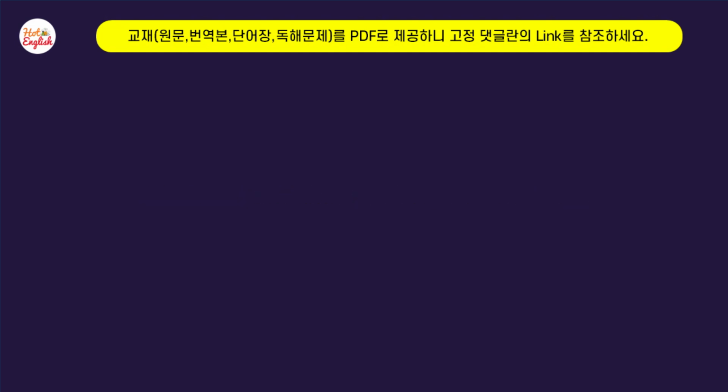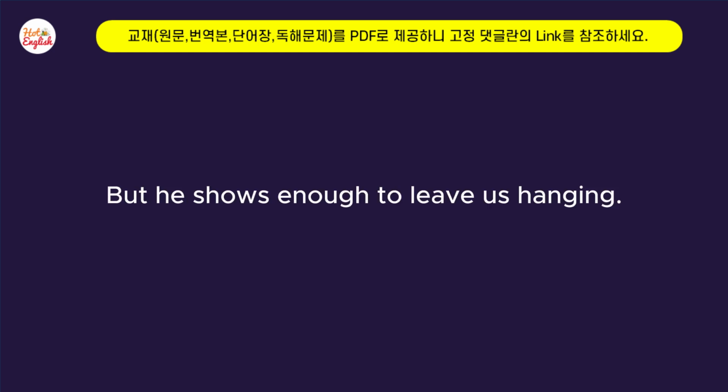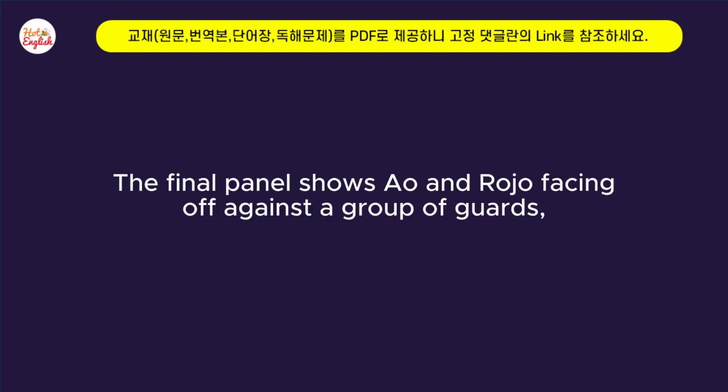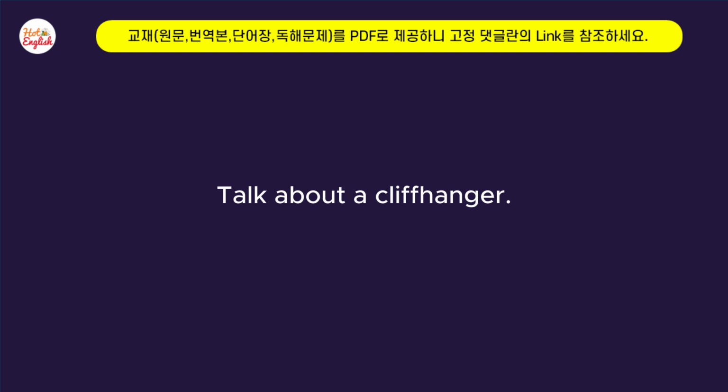Okay, now this is getting interesting. Did they pull it off? He doesn't reveal the full ending in the tutorial. Oh, come on. But he shows enough to leave us hanging. The final panel shows Ao and Rojo facing off against a group of guards, weapons drawn, with a determined look in their eyes. Talk about a cliffhanger.